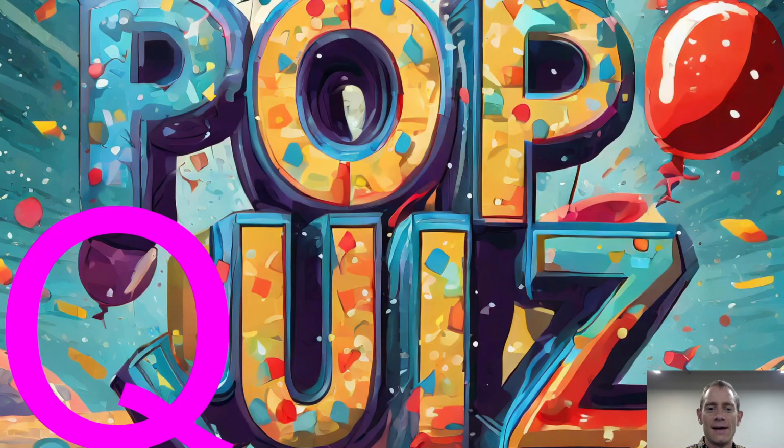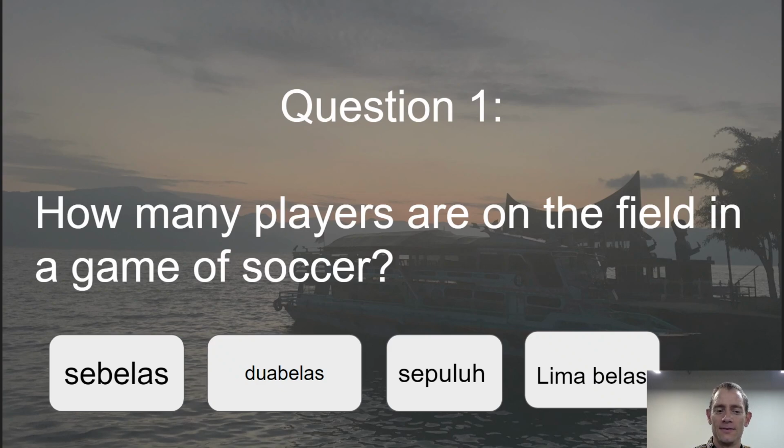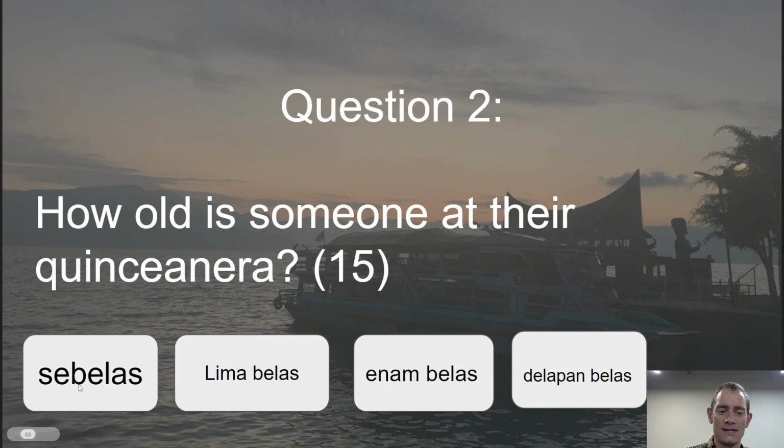All right, it's pop quiz time. So, first question. How many players are on the field in a game of soccer? This is on one side. Uh-oh. Numbers are in Indonesian. How many? 11, 12, 10, 15. 11, right? 11 orang. Next question. How old is someone at their quinceañera? Their quinceañera. So it's a Mexican birthday celebration. This is the number right here. How old are they? 11, 15, 16, 18.